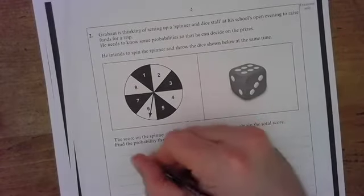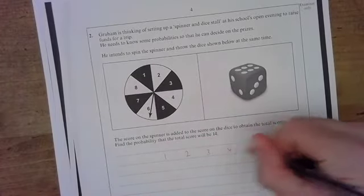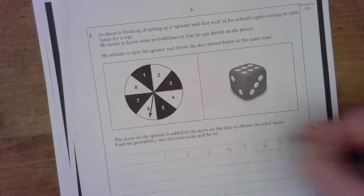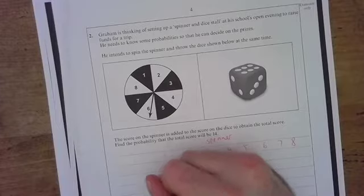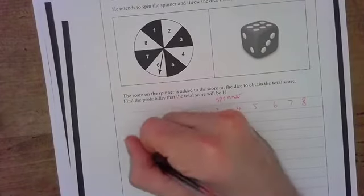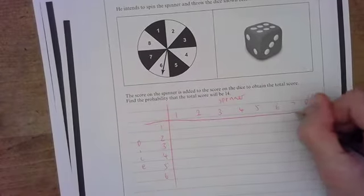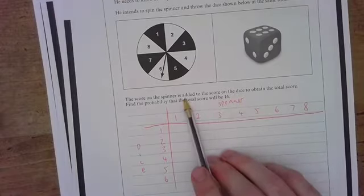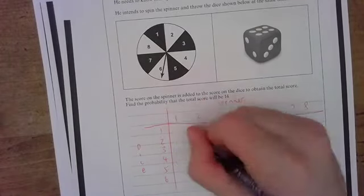Okay, so I've got the spinner, and I can get the options 1, 2, 3, 4, 5, 6, 7, and 8 on the spinner. And then I've got the dice going down here, 1, 2, 3, 4, 5 and 6, so that's the dice. Okay, so this is setting up something called a two-way table, and then it said that the scores were added, so it says that the score on the spinner is added to the score on the dice. So you could start working out all of these, okay, so that's going to give me 2, 3, 4 and so on, okay, and so on that way.